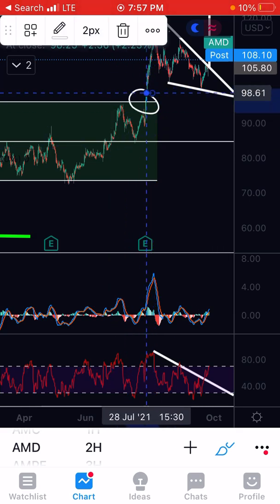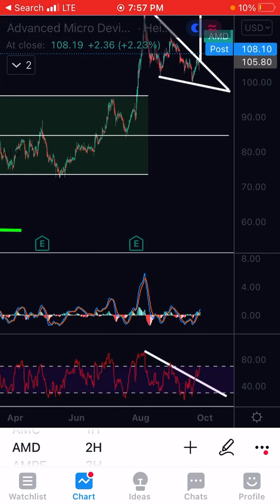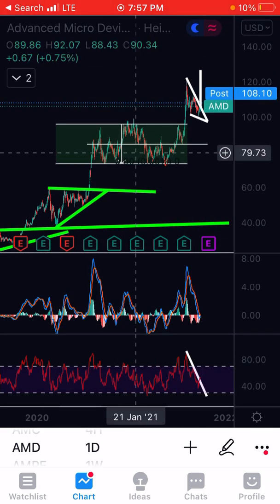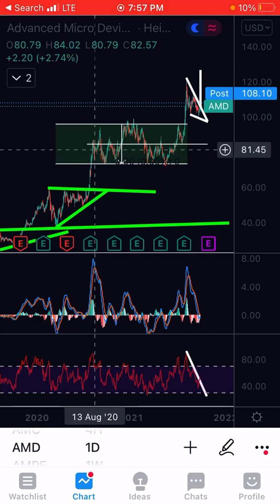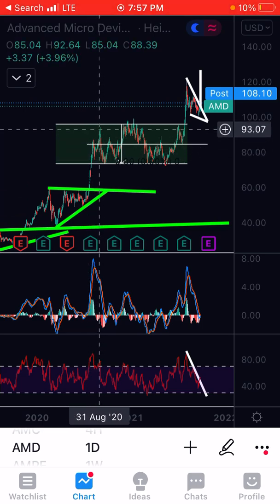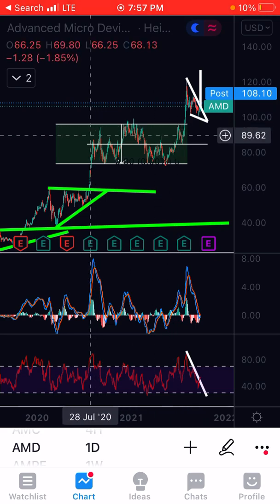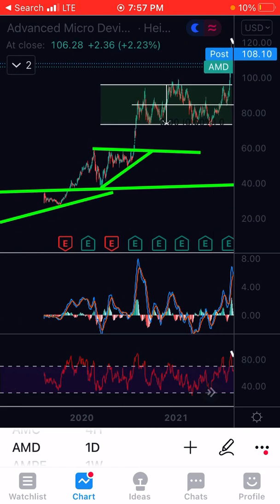We broke this long-term resistance. That's great. Why? Because this resistance has gone back for how long on AMD? Since July 22nd, 2020 was when we first hit this, was actually in August of 2020. So here we are a year later from the first time we tapped this. A year later, we're breaking out of this consolidation.